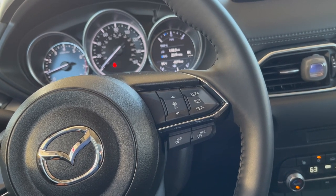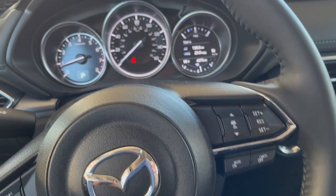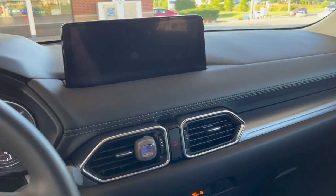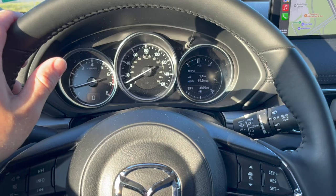I think it was like 2,950 or so. And, yeah, look at that. 4,373. Jesus Christ. All right, let me get some gas in this and get back to the hotel where everybody's waiting for me anxiously.